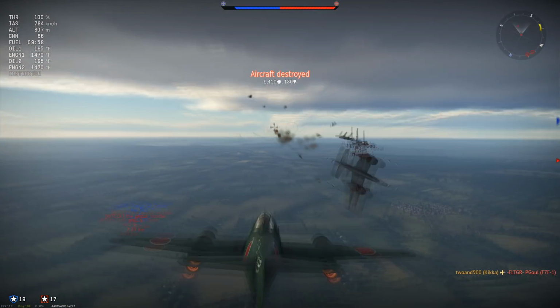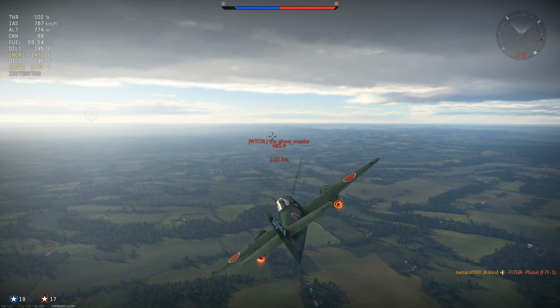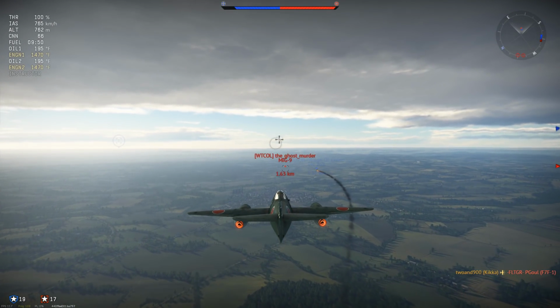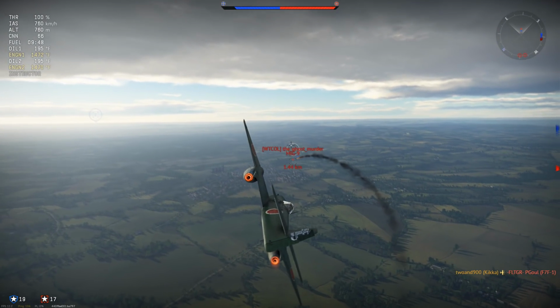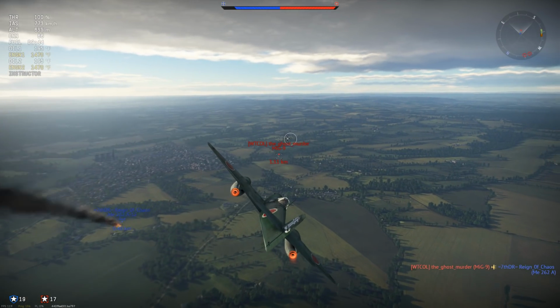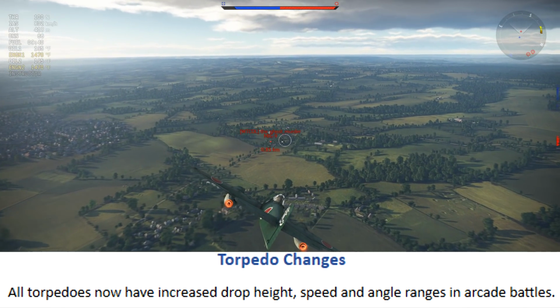There's some files for new bombs. Oddly enough, they are titled depth charges. I'm thinking now we're going to be able to drop depth charges from planes, which would be really cool. Quite a few of the naval bombers we have in game actually were used more for attacking submarines. The PBY comes to mind. Torpedoes in arcade are going to be much easier to use.